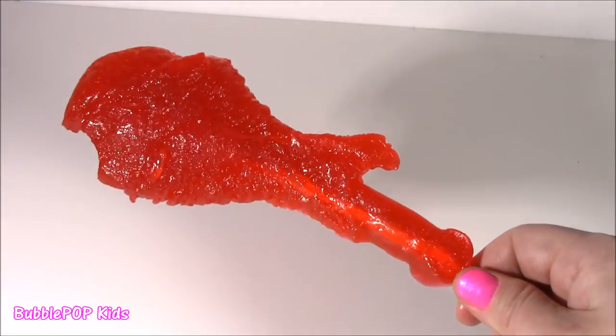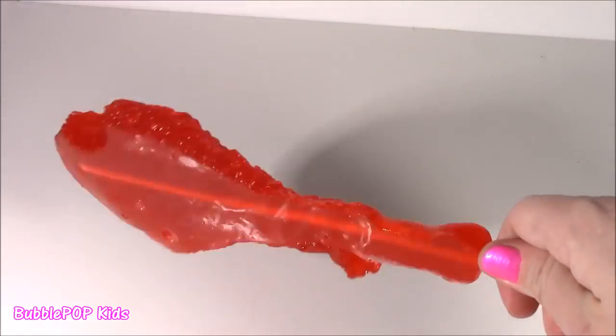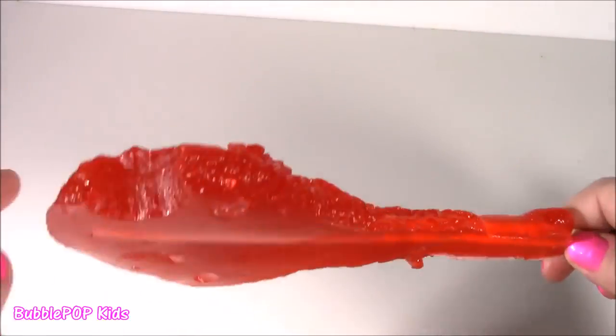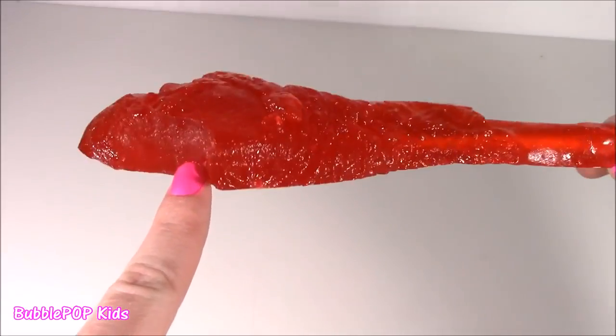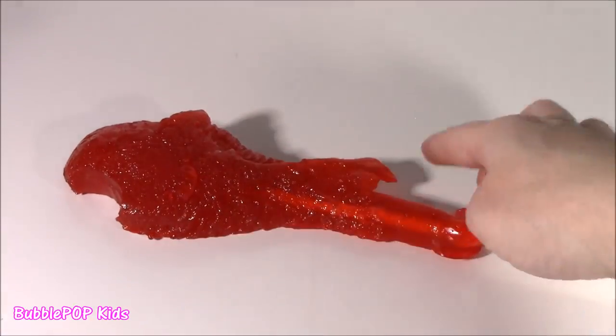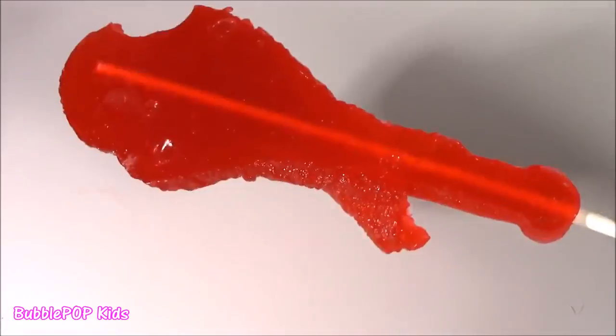It smells super good. It smells almost like a cherry blow pop. Like it has a good sweet scent. But the taste is you can't bear it. And it almost ripped my two front teeth out. Ugh. Now it looks like a shark on a stick. Look at that. That's like the shark fin. And like you took a bite out of its face. Hysterical. Sticking to your table.